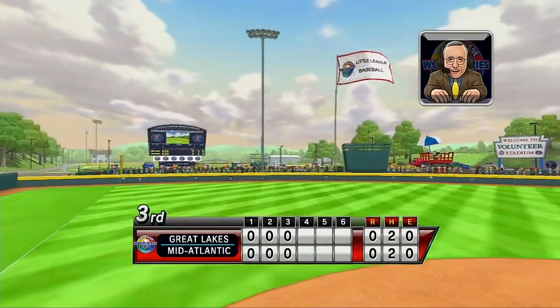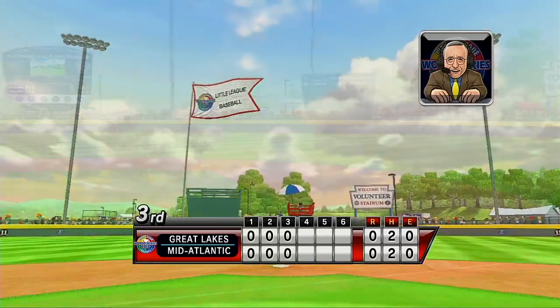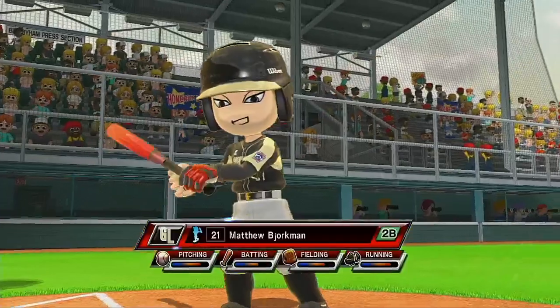Volunteer Stadium is not only used for early round games, but this is where the tournament consolation game is played as well. It's the top of the fourth.